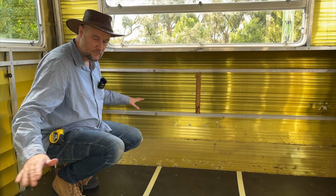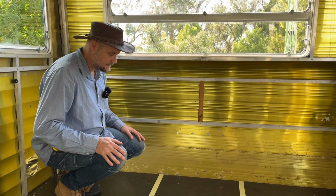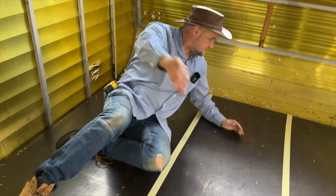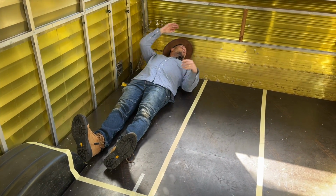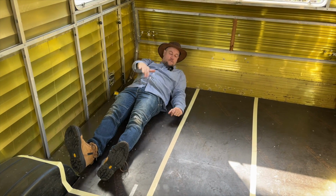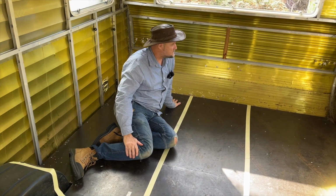But it means we can have a full-length bed and still have room for a cupboard and everything at that end. So if I lie down on this, there's plenty of space here, considering I'll be at this height here, so I'll have to go even further in. So I think that's really the best solution that we've got as far as the beds go.